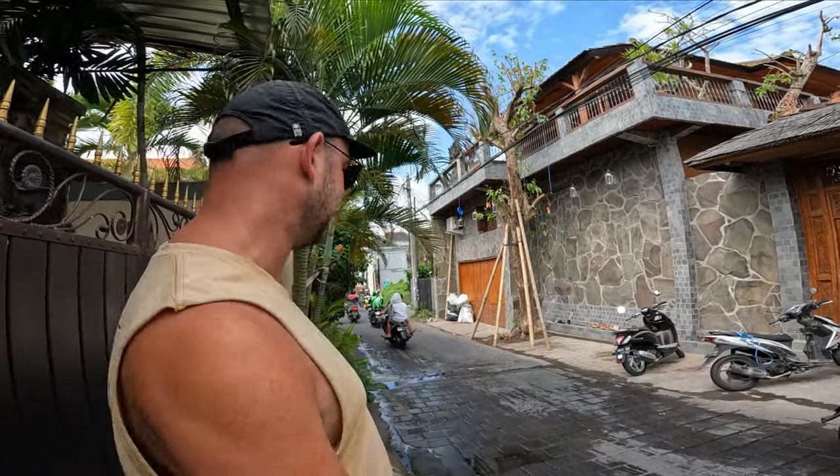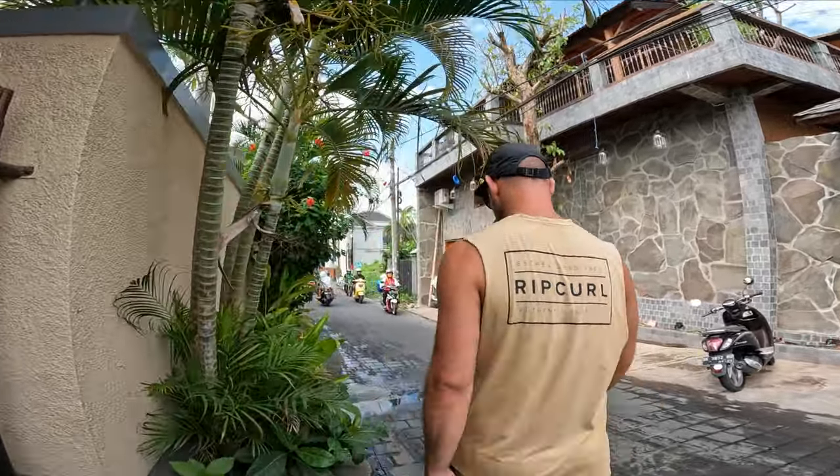It's pretty wild. This is a two-way street for cars and bikes. And trucks. And buses.